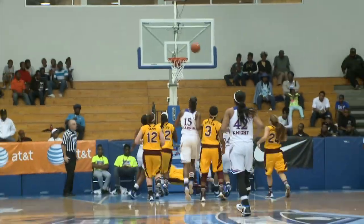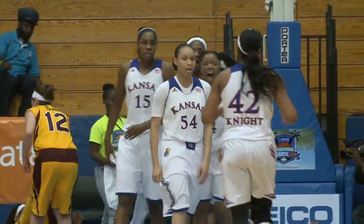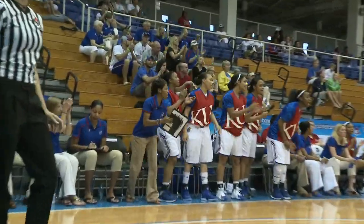I think they'll give up that shot to Bradford. Ahead to Hawkins, driving in on Bradford. Lays it up and in, and a blocking foul. 17:45 to go. Jayhawks looking for their first lead of the second half. Knight open for three on the right wing. She hit it!